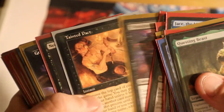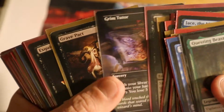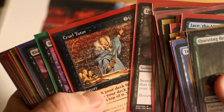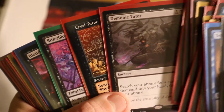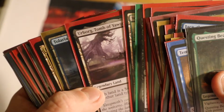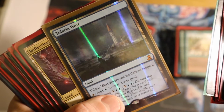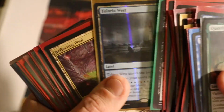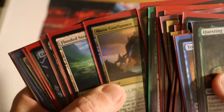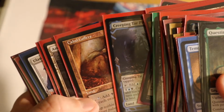Vamp Tutor, Tainted Pact. That's a pretty cool one. Necropotence, Grim Tutor. So a lot of new stuff, a lot of old stuff. Demonic, Cruel. So yeah, obviously all the tutors. We got some cool lands. Tolaria West. I never saw this version. Reflecting Pool, Polluted Delta, Tower, Mana Confluence. So there wasn't all the fetch lands, but there was a decent amount of fetch lands.